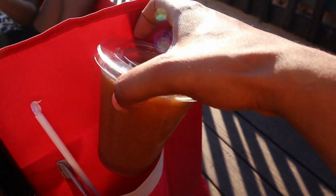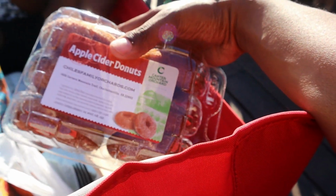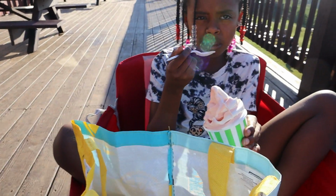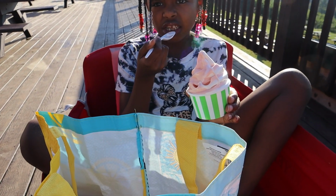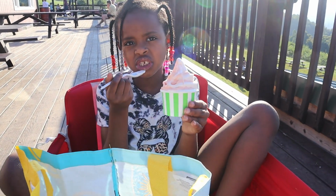Okay, so I got an apple cider slushie, half dozen apple cider donuts, and a single slice of apple pie to go. Sky, what did you get? Swirl, and it's vanilla and peach. Cool.